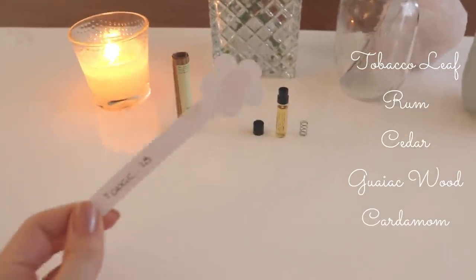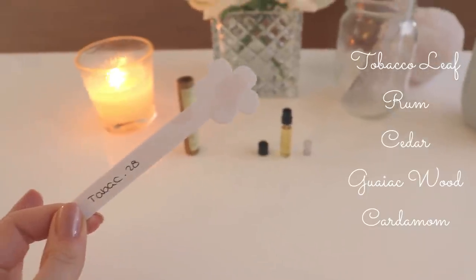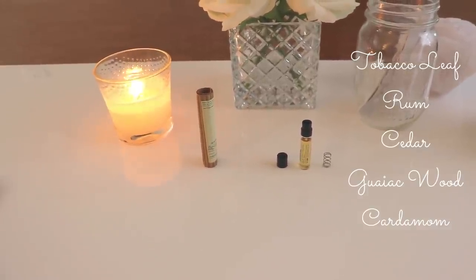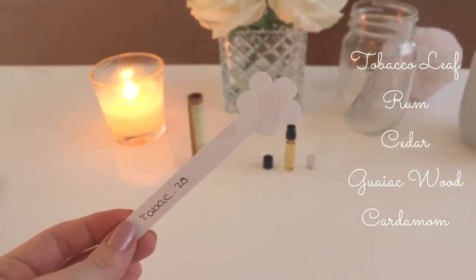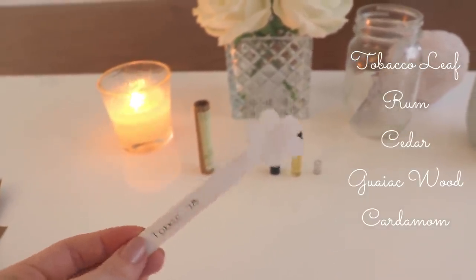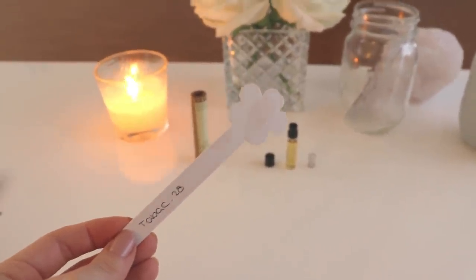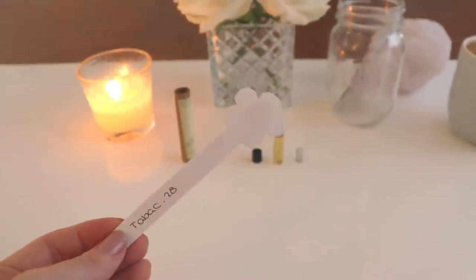I think they're all designed for unisex if I'm not wrong, but I would say this is unisex, and it's a really nice, sweet, light tobacco. I really like the way this smells. I don't know if I'd wear it for myself because I don't like smelling like tobacco. Usually I don't like a strong tobacco scent, but this is really, really pleasant. I think I like this better for a candle or something though, but I would rate this about a 6 out of 10 for myself.